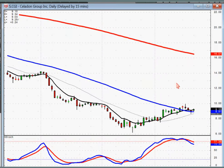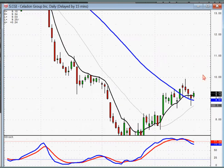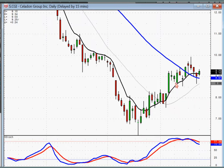CGI, another good-looking chart. Came up through the 50, came back, used the 50 as support. You can buy this one on positive trading also. This is exactly what you're using the moving averages for, and seeing what the type of selling brought it back, which was very indecisive selling. Now it's told you the indecisive selling's over. I'd be a buyer of this one on positive trading.